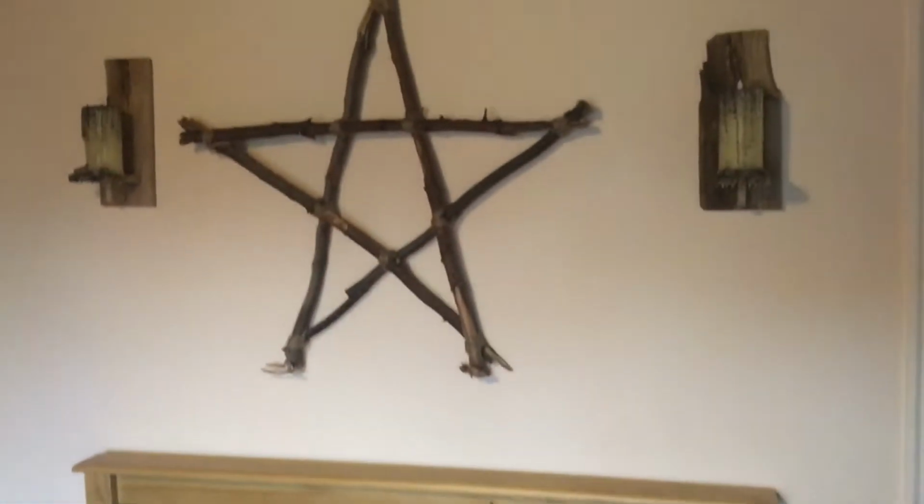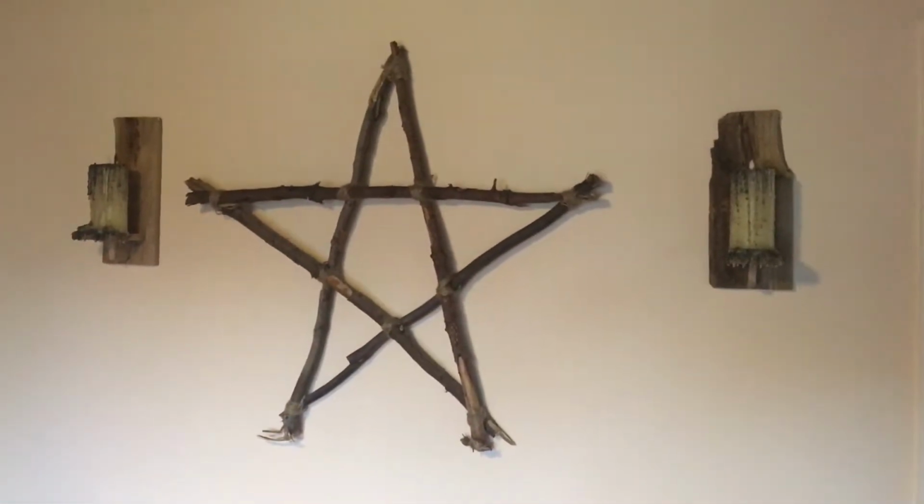Okay, so it's 4 o'clock in the evening, and I've been sidetracked with what I was doing today. Had to go out and do a couple of messages, but I have managed to do some stuff. So I managed to get the pentangle and the candles up above the bed.